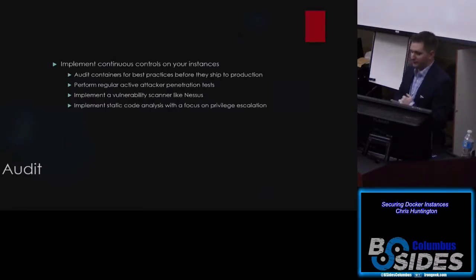Implementing continuous controls, right? We want to audit the containers for best practices before they hit prod. So if I say this container is okay, I want to verify that the code that's been deployed to it before it ships to prod is also okay. So I want to implement some kind of code analysis before it goes to prod to make sure that even though the container is okay, I'm taking a look at what's inside the container before it ships out to the internet.